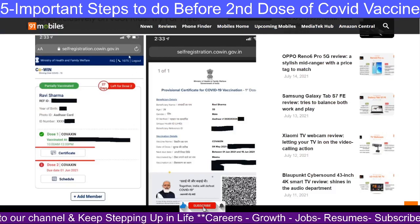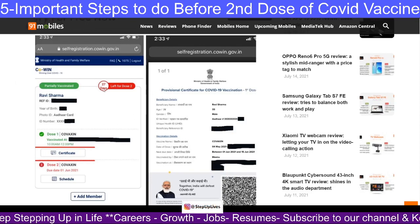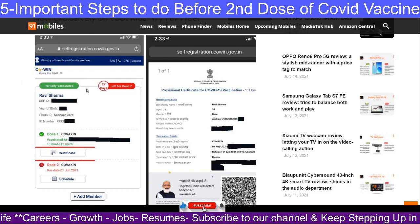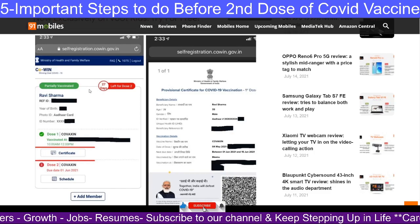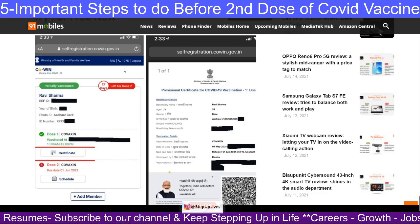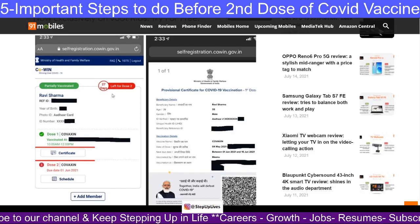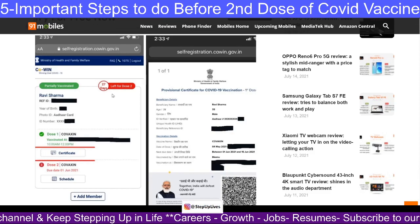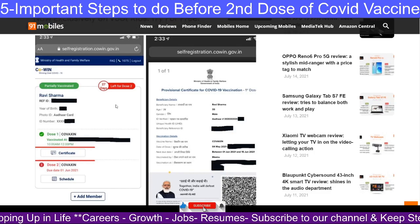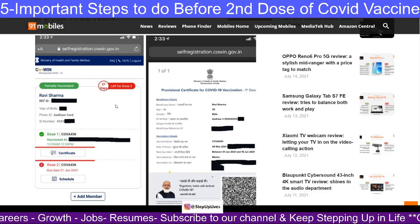First important thing is that whenever you are vaccinated with the first dose, you will find on the COWIN screen the registered member with a pending second dose after 28 days, after 42 days, or after 84 days, depending on when you have taken the first vaccine. So try to keep a track of this information because it indicates when you have to take the second dose. The second dose for Covaxin is after 28 days up to 42 days, and for Covishield it is 84 days. So very important, keep a track of the date.